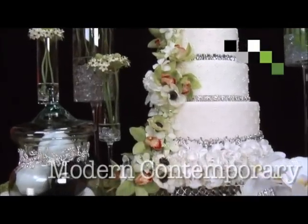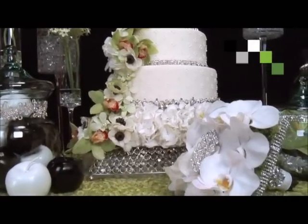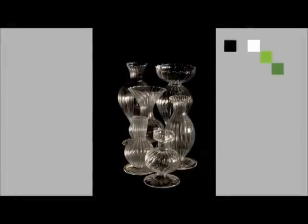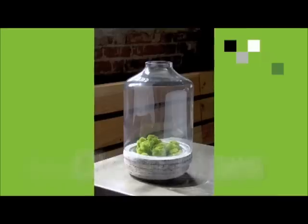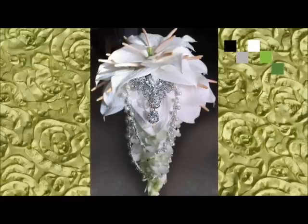Eco-chic blends modern contemporary style with organic materials, embracing the concept of haute tension to combine extreme opposites to stimulate the senses through contrast. Colors are classic white, black, and platinum, with accents of bright apple green. This fashion is traditionally elegant with a modern vibe. Containers can be common glass and ceramics or contemporary structures. Clear glass vases and apothecary jars become terrarium-like floral shelters. Lines remain clean, simple, and tasteful.